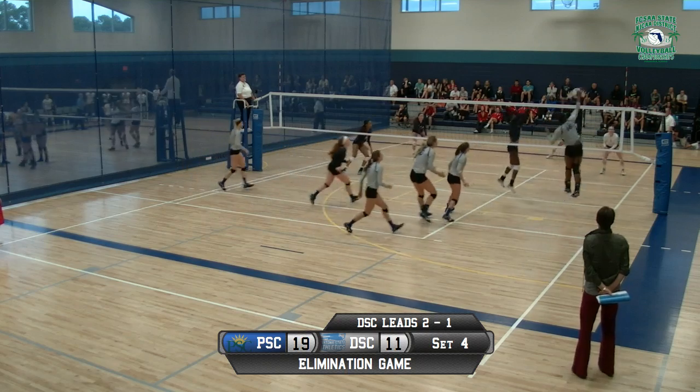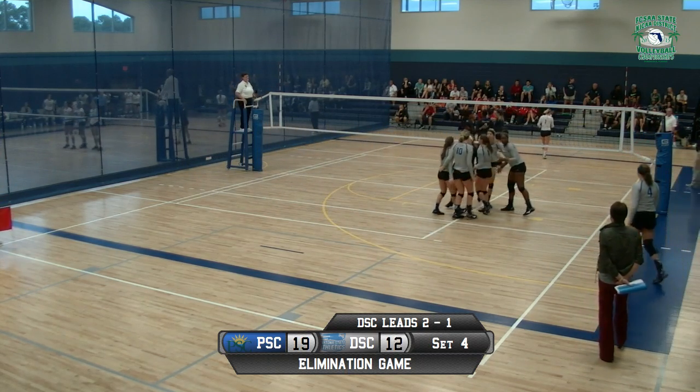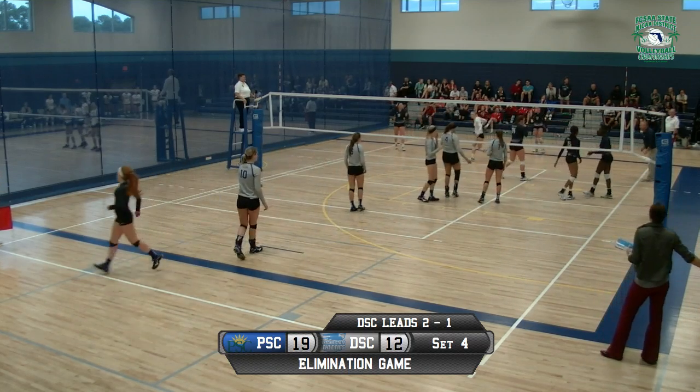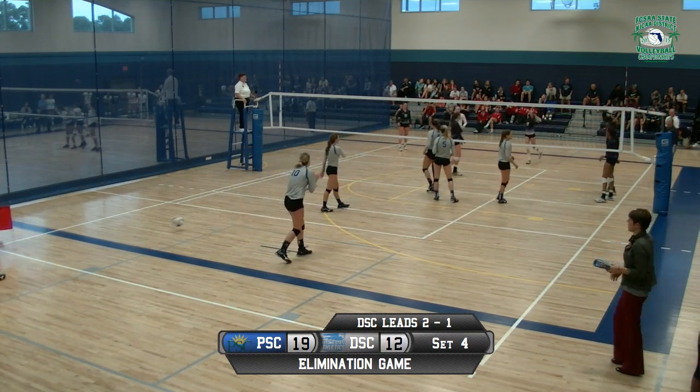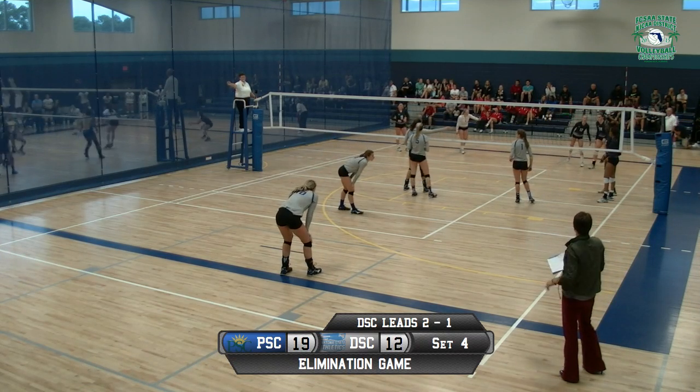Barber will come up with a great pass. Katora Roberts will swing, and she'll get the kill. Again, Pensacola not really doing much to beat Daytona. Daytona is just beating themselves. There, Katora Roberts comes up with a good swing.